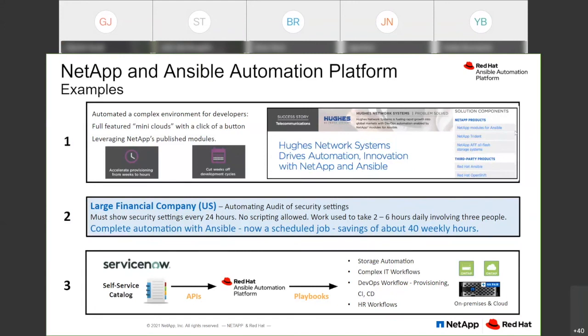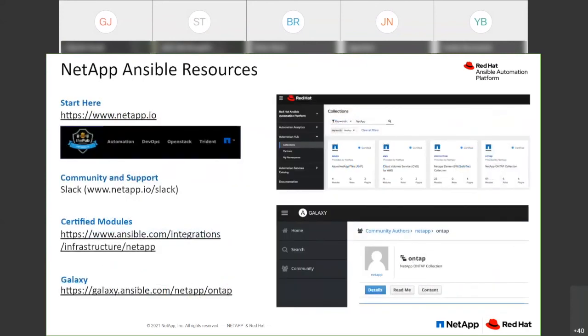George, please, next slide. I think that's my last one. Yeah. So a little bit of resources. On the right side, just screenshots. Indeed, George indicated that the certified modules, we definitely have them published, as you can see from the screenshot. And of course, Galaxy, which is more community-driven content, we're published there as well.